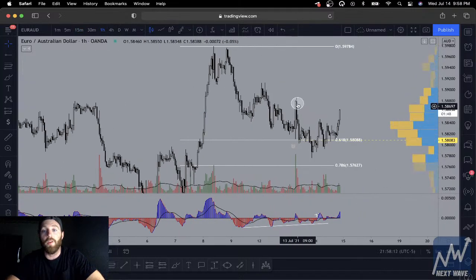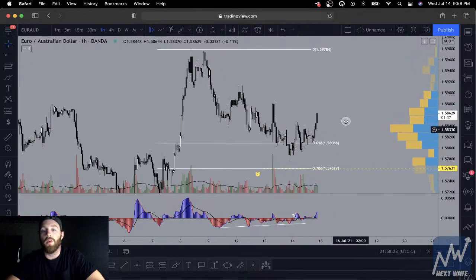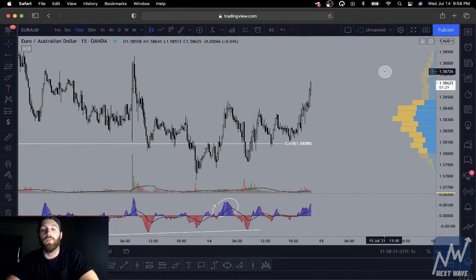If it does just automatically shoot down though, I might get an entry at the 78.6. So I'm gonna move this down here to see what's up. Just like a retry. We'll see what happens. Ultimately, I'm not gonna try to catch anything else on this. It's just gone.